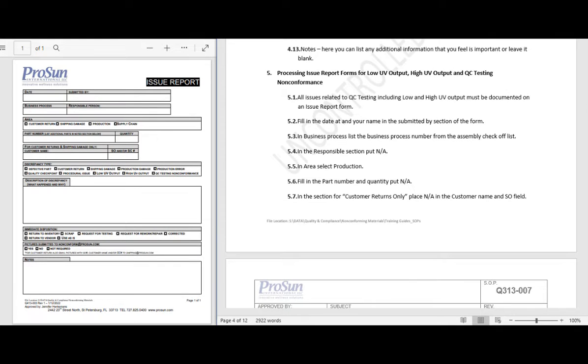The next type of issue reports are for low UV output, high UV output, and QC testing non-conformance. All issues related to these must be documented on an issue report form. Fill in your name, date, and business process. Then put not applicable in the responsible section. In the area, select production. Then fill in the part number and quantity. Then for part number and quantity, put not applicable.